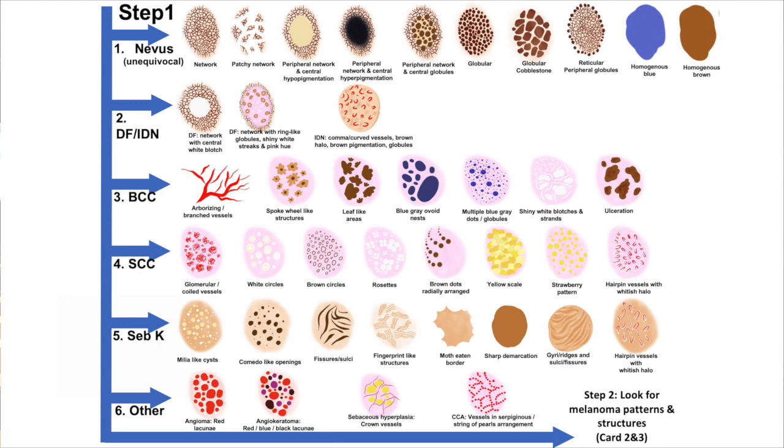There's also a second card, which is the Tada algorithm, and we'll talk about the Tada algorithm at the end of the second part of this lecture. Okay, so now, what is the 2-step algorithm? Basically, it's going through your differential in an organized fashion.